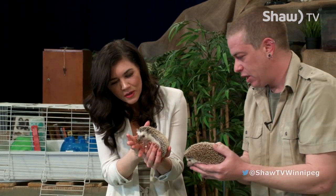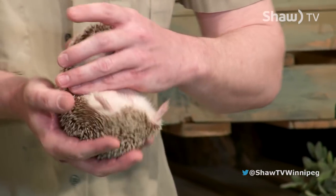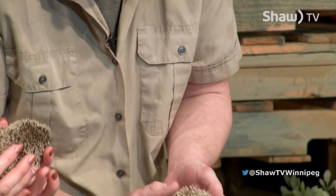So this is mom. And dad's at home. We called him Guy Fieri, because he's an albino, so he's all white with the red eyes. But when they get scared, they usually zoop, zoop, zoop, roll up. Come on. Can I put her down? Yeah, go on, put her down.